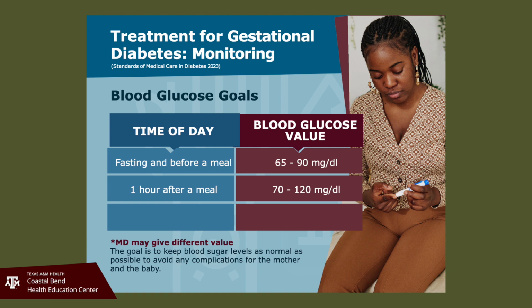Here are the recommended targets for you. First thing in the morning, you want your blood sugar to be between 65 and 90 milligrams per deciliter. 1 hour after your meal, blood sugars can range from 70 to 120 milligrams per deciliter. The foods that you eat are going to affect these tests, and we'll discuss that in just a little bit.